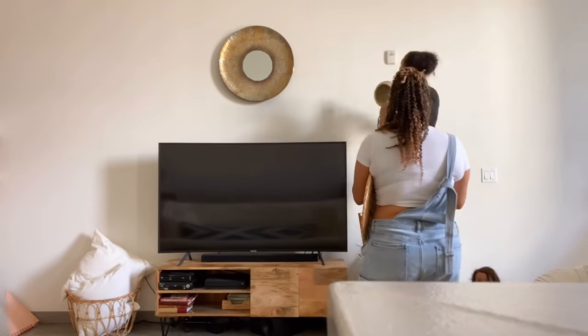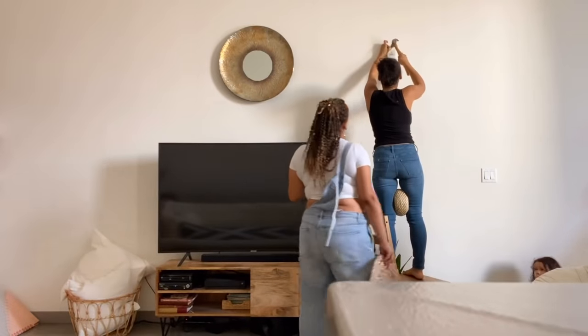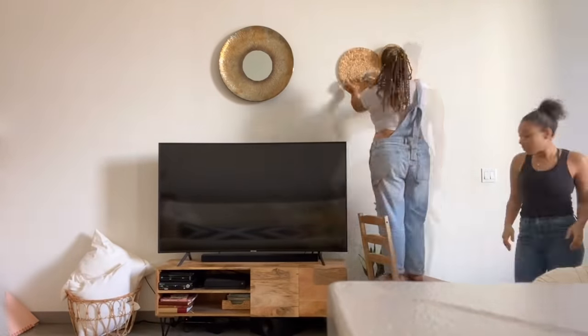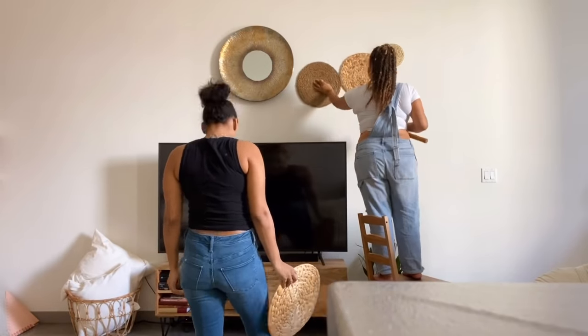So she wanted to cover up that smoke detector or smoke alarm. I don't know how safe it is and I don't want to recommend it. I would double check just to make sure, but that's what we did for her because that's what she wanted to do.